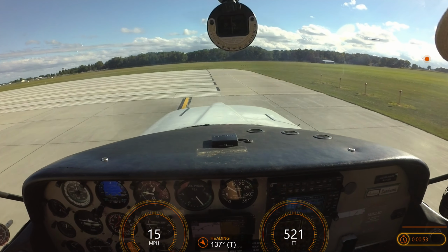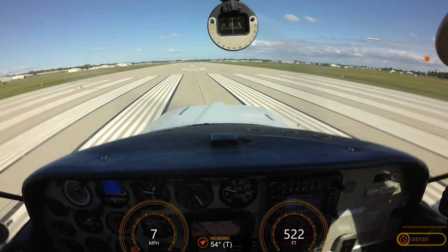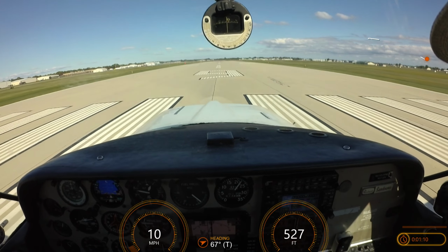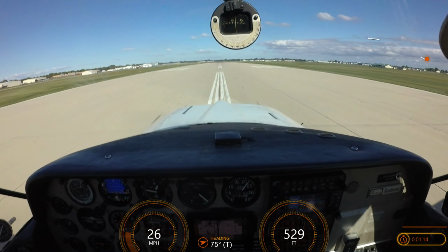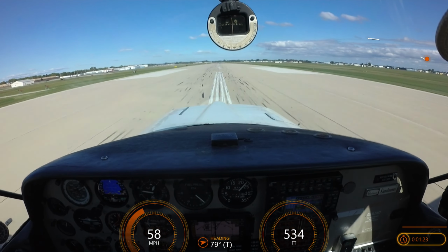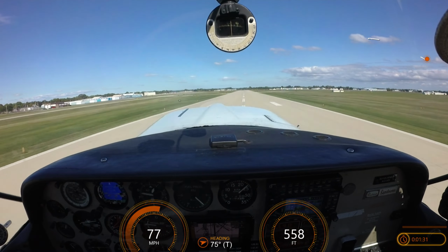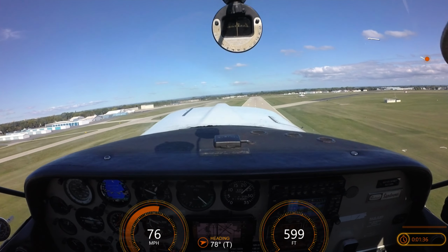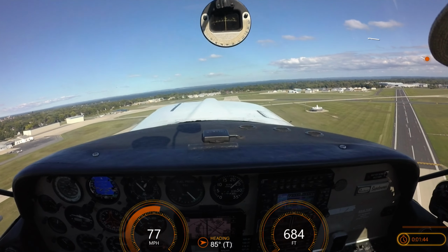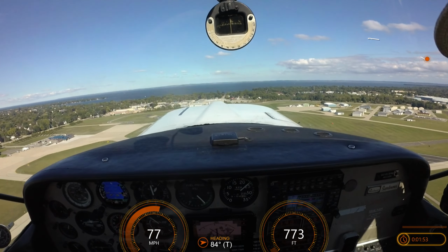Static power check. We're in line here. He's got her trimmed up a little more than I need. There we go. Hotel, contact Milwaukee Approach 127.0. Have a good flight. Go to Milwaukee 127.0, 3730 Hotel.